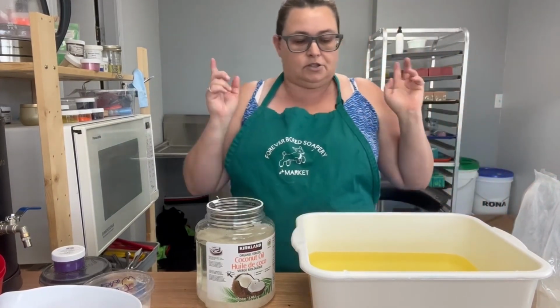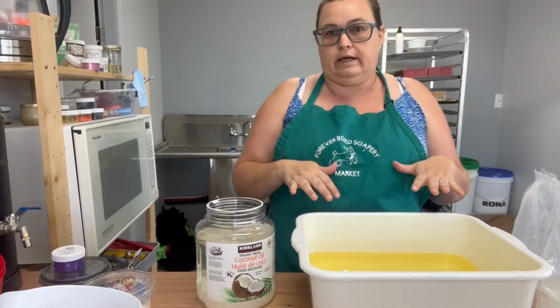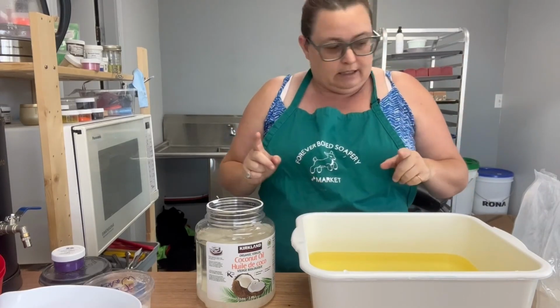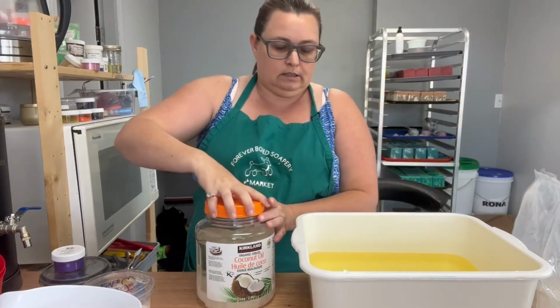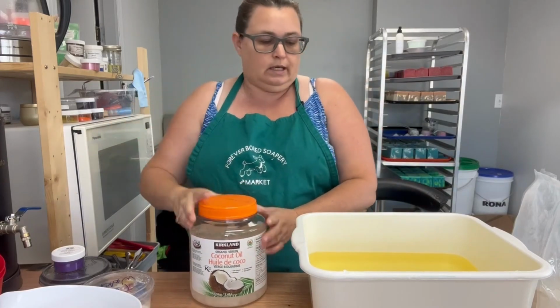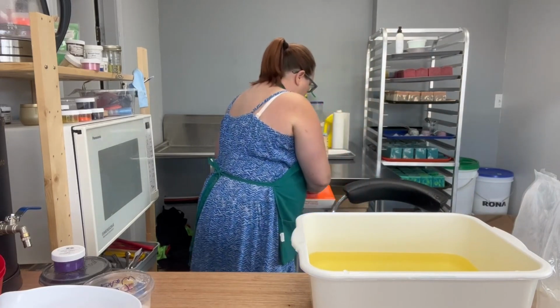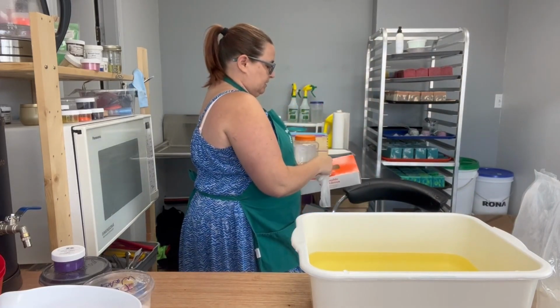Okay, we'll try this again. So I've got my canola oil in there. Customer has left. Coconut oil I've added in already as well. And I just realized I'm not wearing my gloves, so let's do that. Just getting ahead of myself.